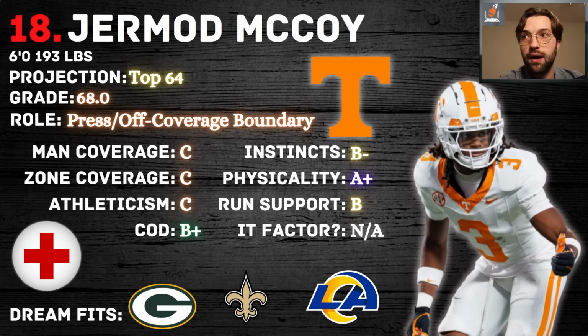Jermod is very high motor. I'm going to give him credit for that. Maybe I could have boosted him an it factor for that. However, this is like the wrong way to see it, is him just trying so hard not to get exposed on a play-by-play basis. And I'm hoping to God that this is something that he will kind of cover up, and maybe it was just, maybe there was a bum hammy that was a little bit under the radar or something like that.